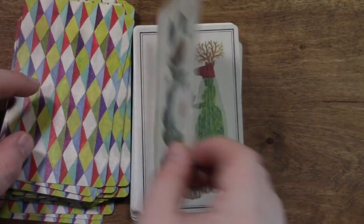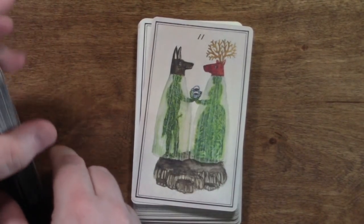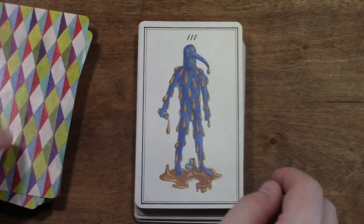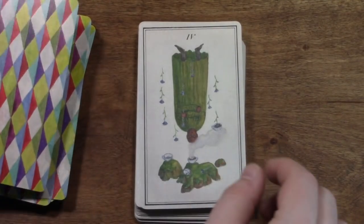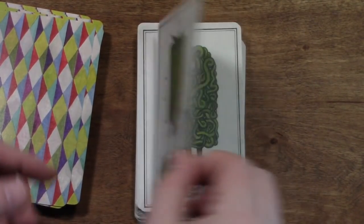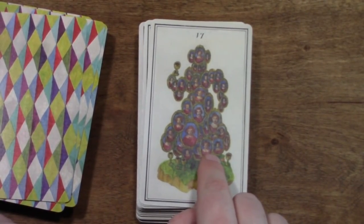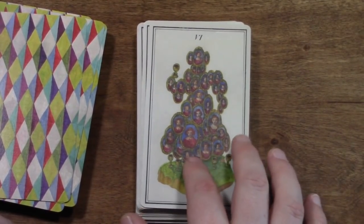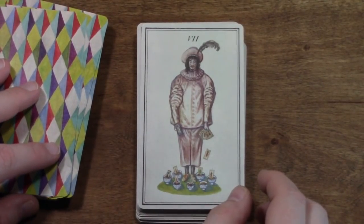So here we go into cups, which are teacups in this deck. Here we have sort of an oil slick instead of that traditional three people dancing. This is a very Hanged Man energy, doesn't it? But it's the Four. This is a really interesting one because a shadow aspect of the Six of Cups to me is vanity. And so it's a person made up of pictures of themselves, or pictures of a person.